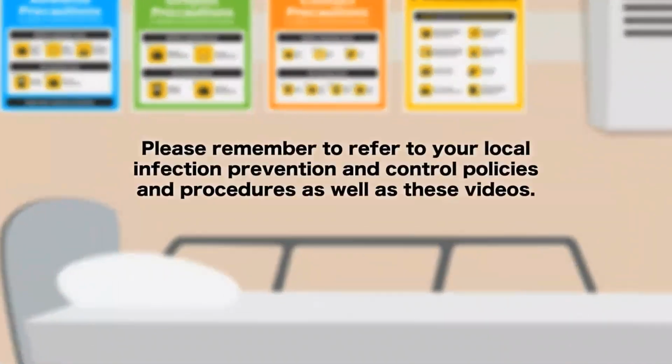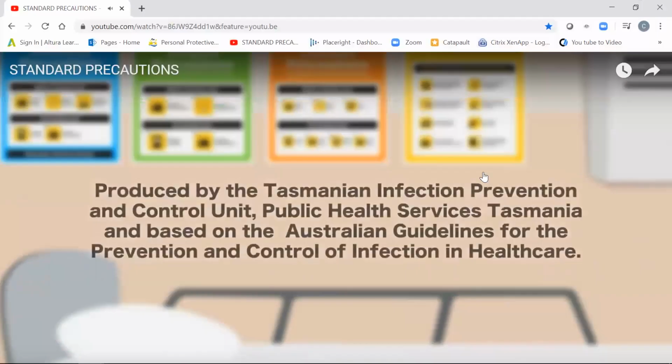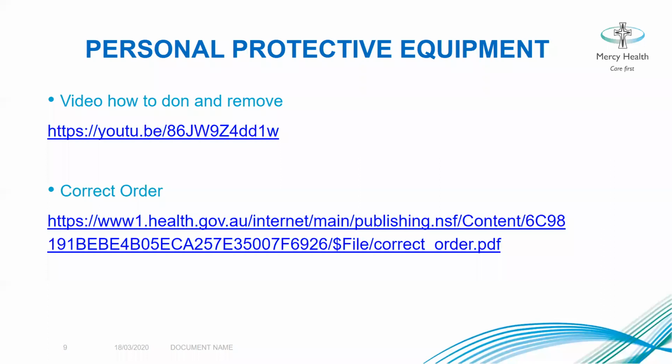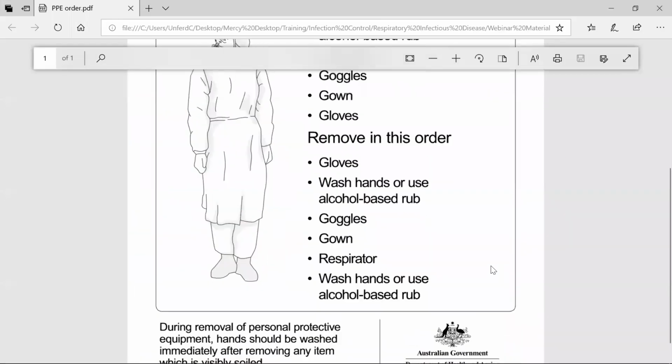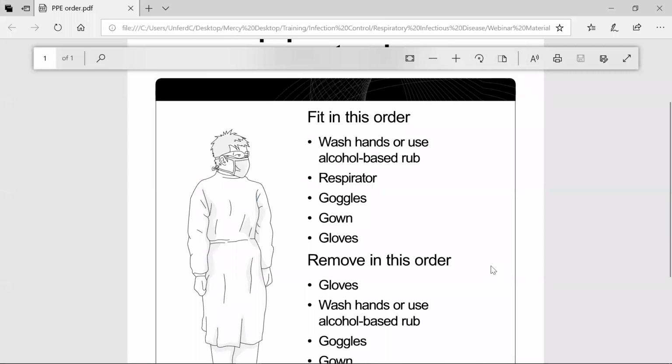Please remember to refer to your local infection prevention and control policies and procedures, as well as these videos. Okay, we'll just go through the correct order to put your PPE on and remove. So fitting in this order, wash your hands or use an alcohol-based rub. Put on your mask or your respirator mask, goggles, then gown and gloves as required.